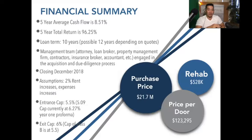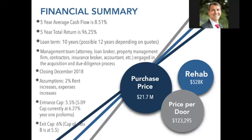Assumptions: 2% rent increases, 2% expense increases. So none of this 3-4% rent increases. Entrance cap, do you want to talk a little bit about the assumptions and how we came up with these numbers? Entrance cap today is 5.5, and the exit cap 6.5 or 6. Right. Yeah. Just to be conservative on our numbers, I assumed that we could just get a 6% cap rate on the exit.